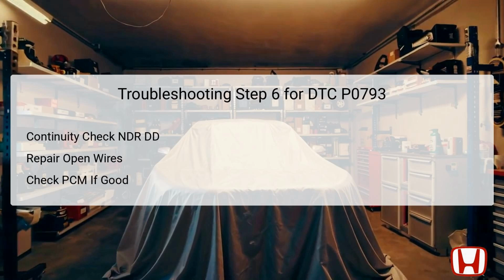In the final troubleshooting step for DTC P0793, focus on performing a continuity check of the NDR-DD wire. With the vehicle in the off mode and the CVT drive pulley speed sensor 3P connector still disconnected, and also the PCM connector C 51 pins disconnected, measure for continuity between test points 1 and 2 again. The goal is to check the connection between female terminals of the CVT drive pulley speed sensor and the number 33 pin of the PCM connector. Achieving continuity confirms that the NDR-DD wire is functioning correctly.